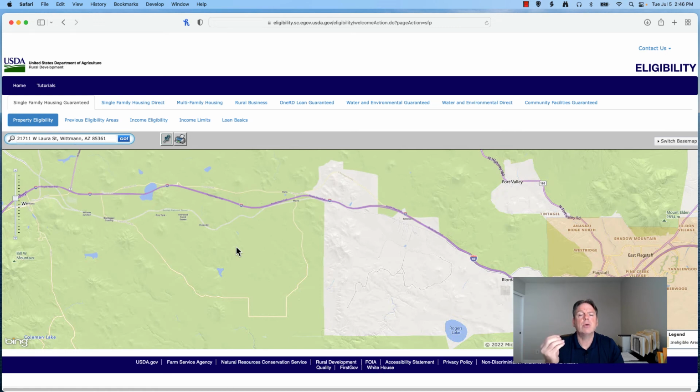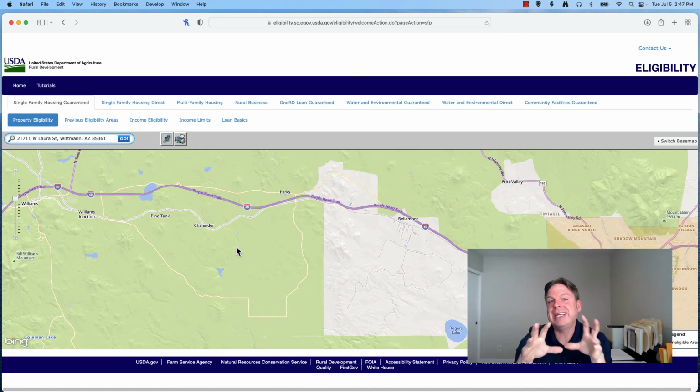There's a small window where you can own another property at the time of closing, but you've got to meet a certain criteria, like you outgrew the home because of family growth, but we've got to talk about that. But USDA does not particularly like you having another property at the time of closing their USDA loan. So you're going to have to get rid of that property. If you don't own a property, great, you don't have to worry about it. But let's talk about the USDA program in the state of Arizona.